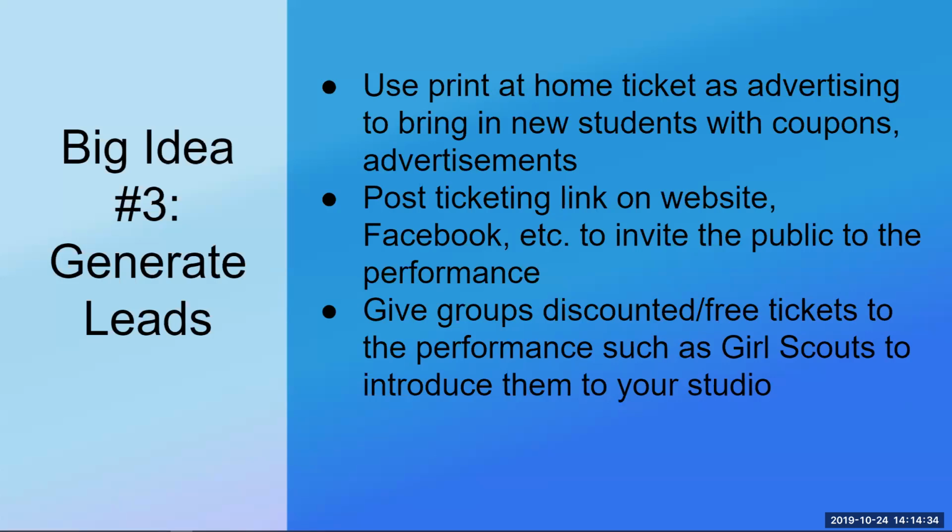Correct. Another thing you can do, you obviously want to get as many people to the recital as possible. If people in the community who don't dance yet or haven't chosen a studio home are there to see the recital, they're seeing the finished product of what your students get every year. So it's important to get as many people from outside in the community to come in and see what your dancers are like and what they're learning.